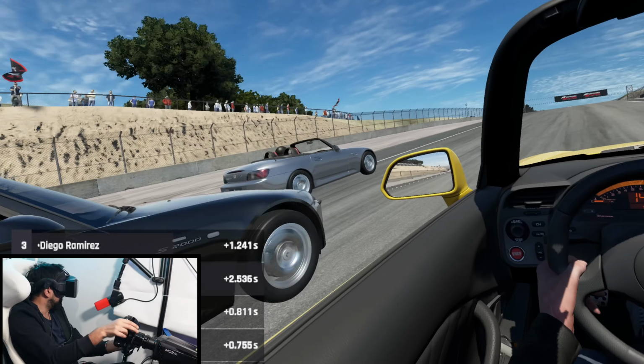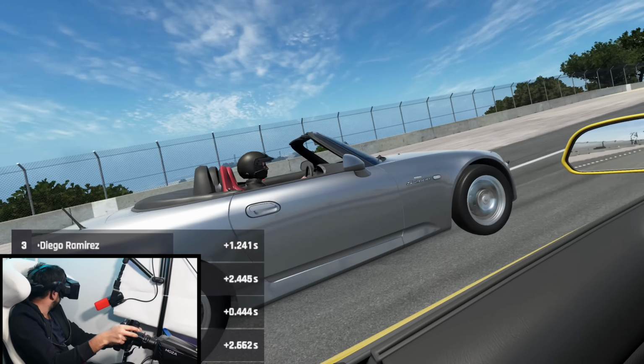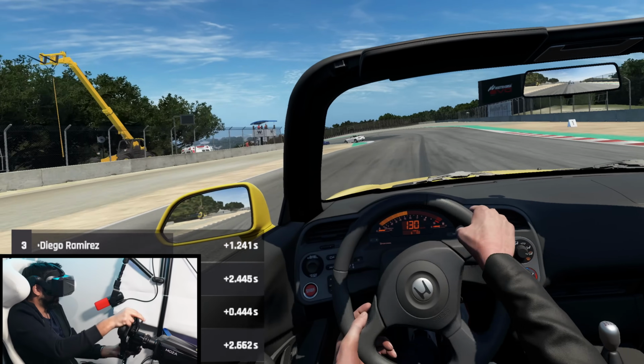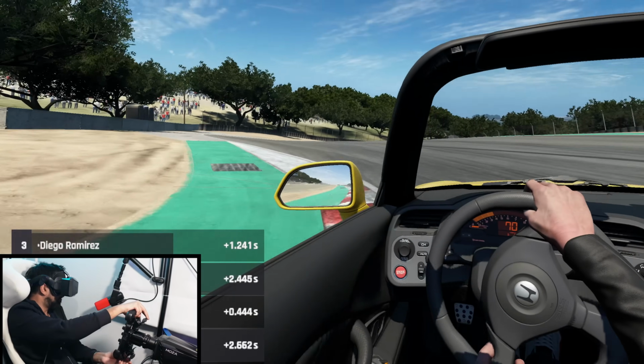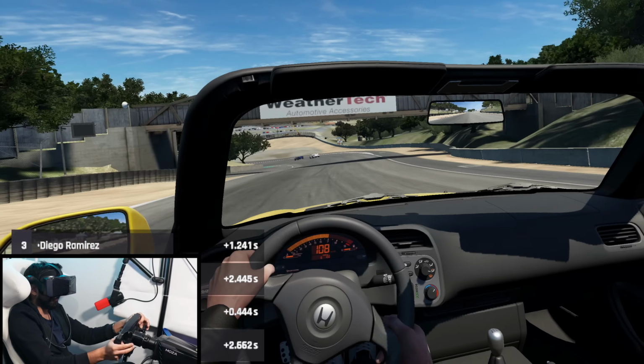Oh, I have both of you. Oh, sorry, bro. Yes, cut you. That's one way over the corkscrew. Don't think we've exceeded track limits there. Definitely not.